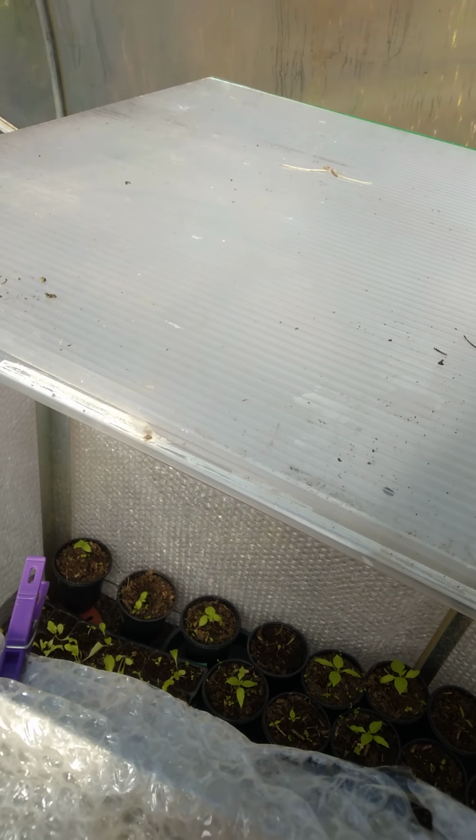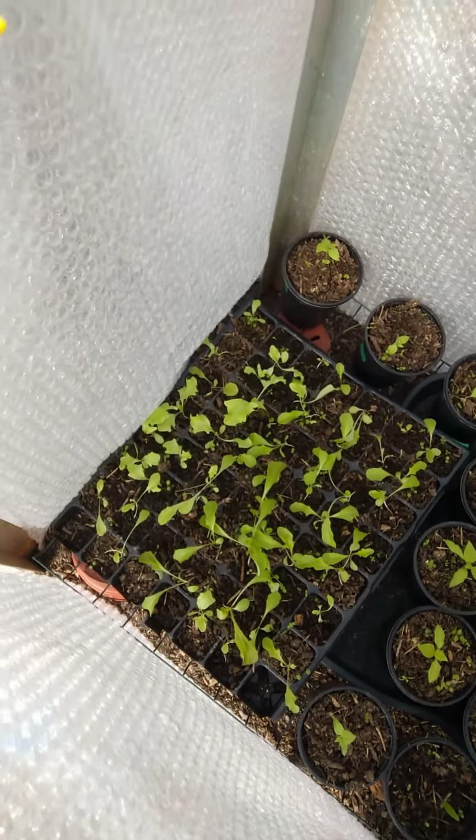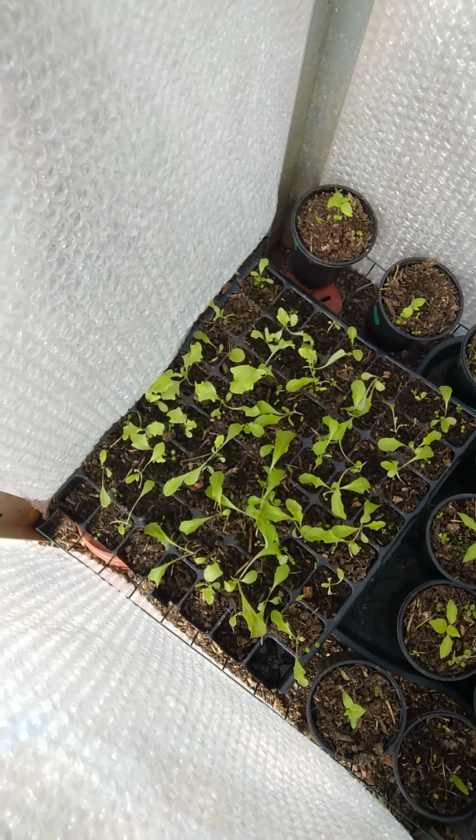And also what I do, this is the greenhouse staging, and you can see I have wrapped it in bubble wrap, 2 or 3 layers of bubble wrap, and some sheets of twin wall perspex on the top. And you can see in there some salad lettuce.